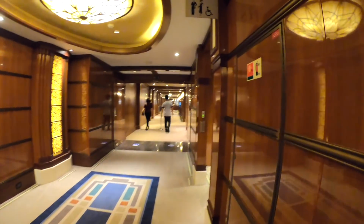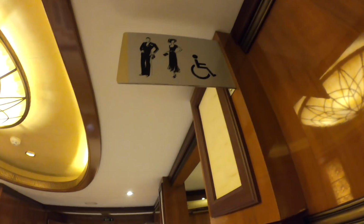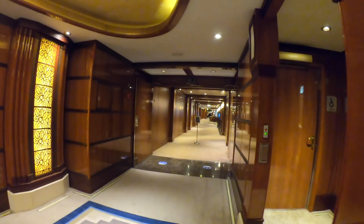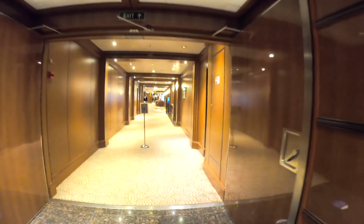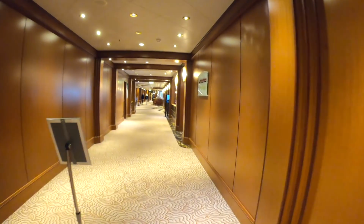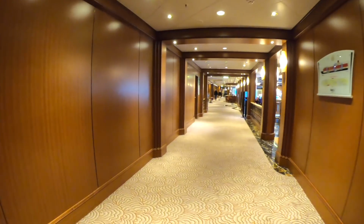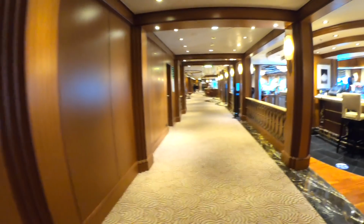The other thing that we love about this ship is the toilet signs. Look, everything's just very classy, isn't it? Very elegant. It's got a really lovely feel to it. It's a very new ship. Well, 2010 it was built, wasn't it? But they very cleverly made it look quite old. Yes. But in a classy way.